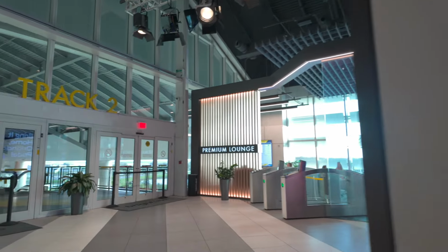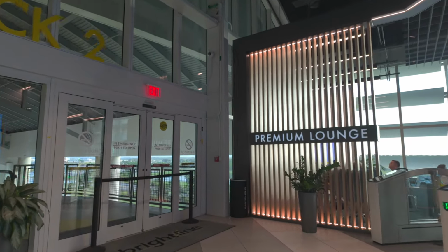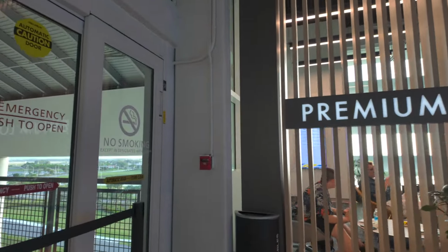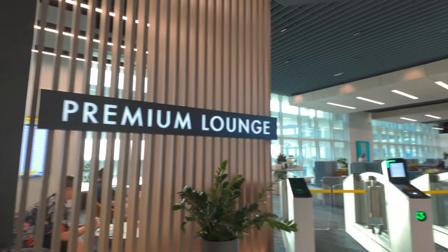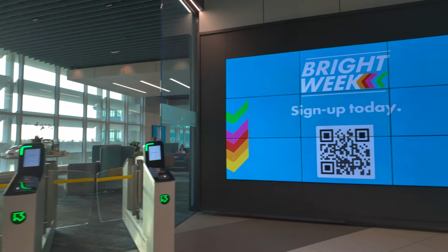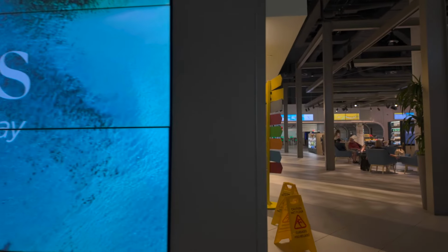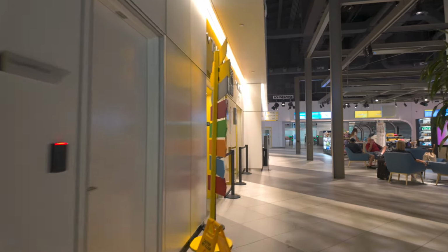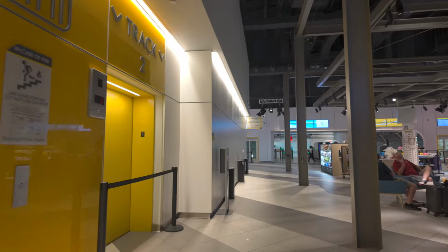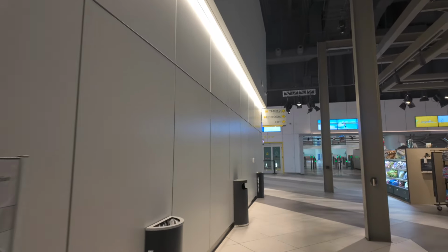They also have, depending on what tickets you buy, a premium ticket, which gives you access to a premium lounge, where they actually have some food and stuff. So that's what's on this side. Obviously, we did not buy the premium tickets. It's a little bit more, probably about double the price. Then we got elevators here if you need those to get down to track 1 or track 2.